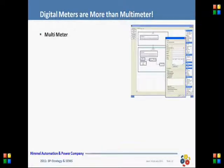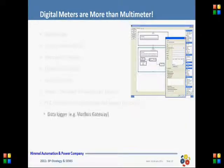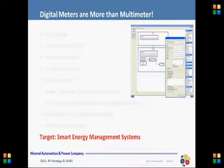So we have installed these intelligent meters. These intelligent meters are not simply multimeters. It's not simply ammeter, voltmeter, frequency meter. They are much more than this. They measure the kWh, they are harmonic analyzers, transient recorders, event recorders. They have integrated PLCs. They can log the data. And these intelligent meters are finding a good place in the smart energy management systems.